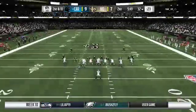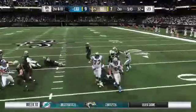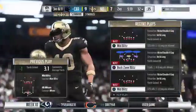Here's 2nd and 10 now from about the 32. Tracks behind the line of scrimmage. That'll be a loss of a yard, and it leads to a 3rd down.